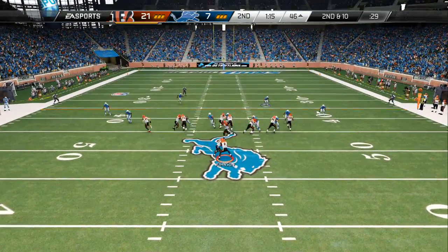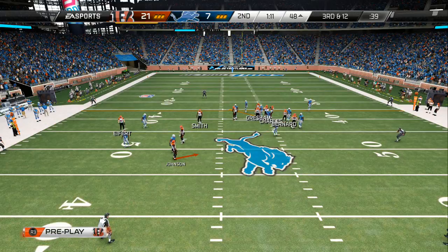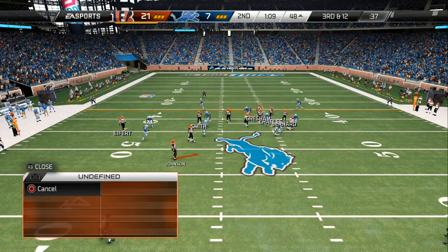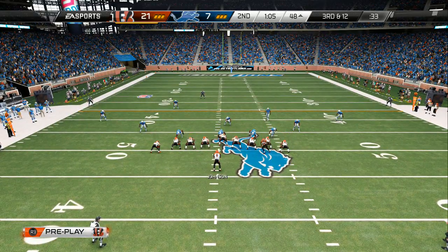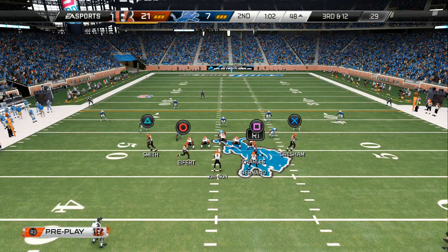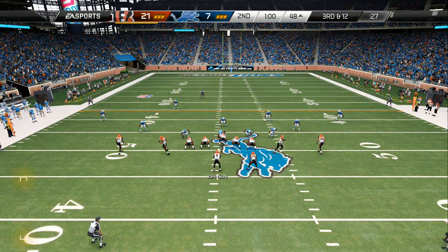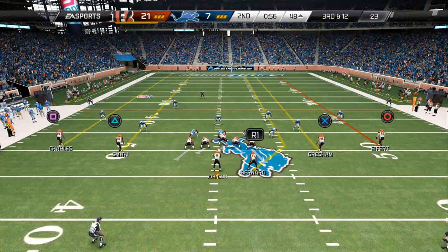Here we go! Defensive back down the field for this. Flex round! Play. They just attacked the offense. The quarterback kept the football. Here we go! Let's go!